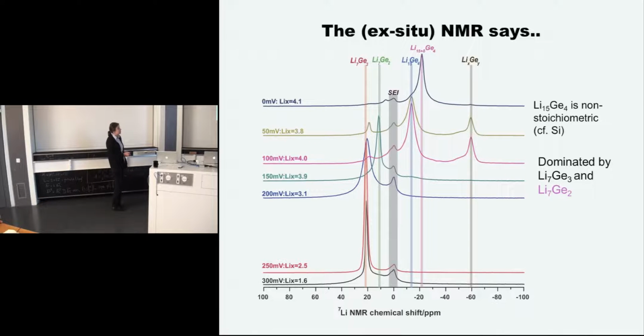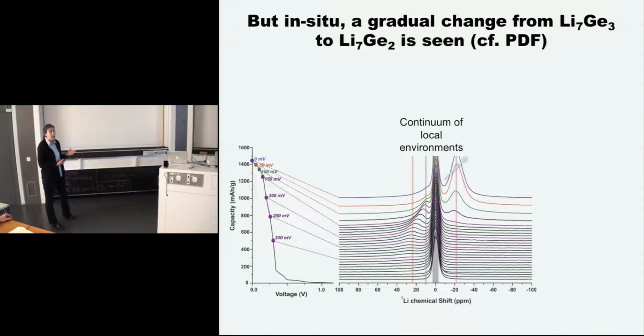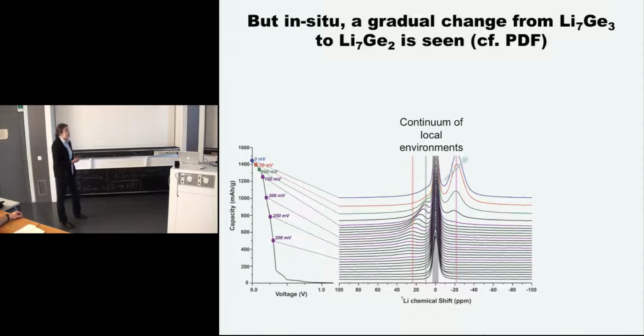Something I haven't talked about, and something that I will talk about tomorrow in my lecture, is what my group has done over the last few years, which is really push the development of in situ or operando methods to look at batteries while they're being cycled. We do that because we're interested in trying to capture metastable phases, or phases that don't survive if you were to take the battery apart.